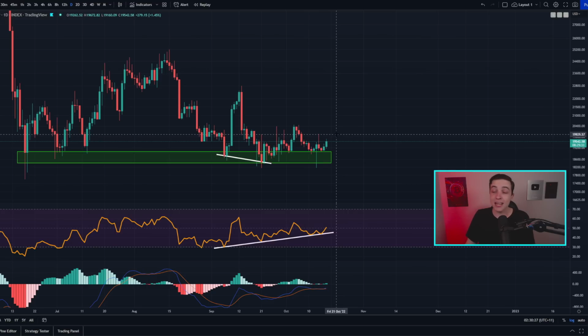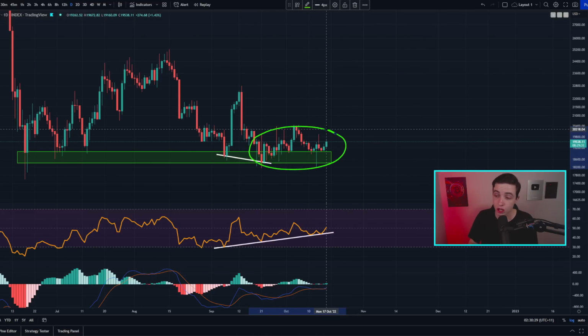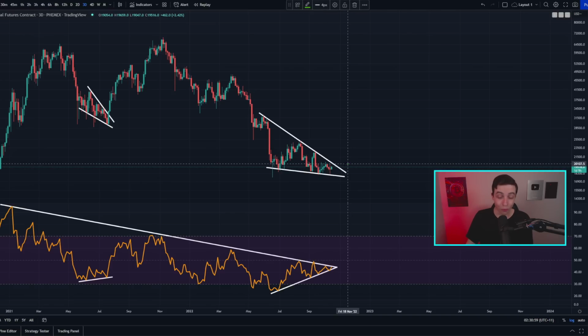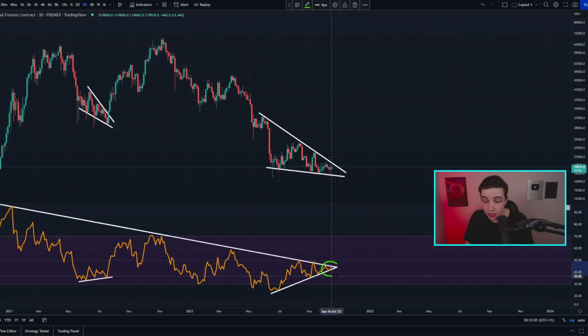But with that being said, there is a limit to how much choppy sideways price action we can actually see for the price of Bitcoin, because if we zoom out to the 3-day time frame, what we can see right now in both the price of Bitcoin and also the 3-day Bitcoin RSI is the fact that at the moment they are both approaching the end of these converging ranges, the apex points of these triangles. And so what this actually means is that very soon both the RSI and the price action will be forced to either break resistance or break support.